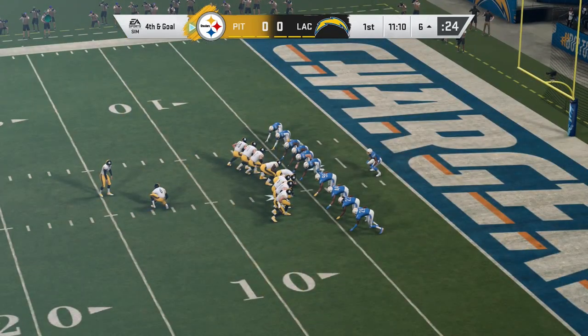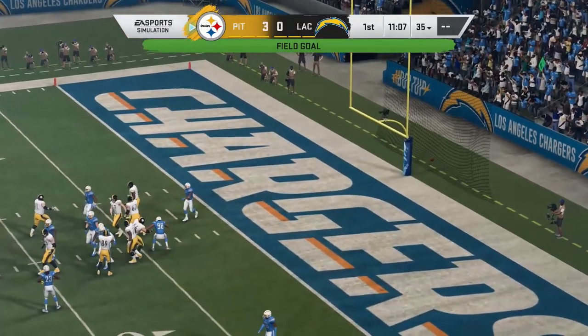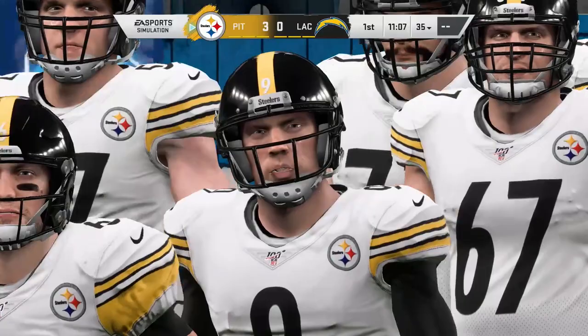So on fourth down, the Steelers call on the number of Chris Boswell for the field goal try. This is an easy one, 23-yarder. And Boswell's kick is good. And the Steelers will jump out to a 3-0 lead.